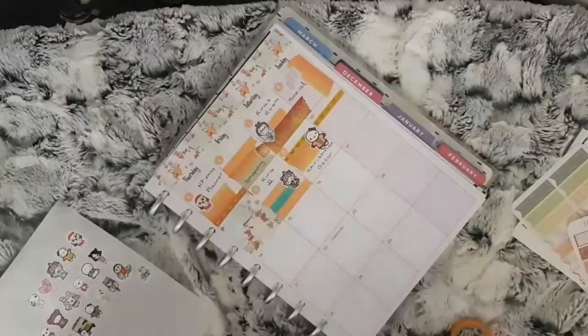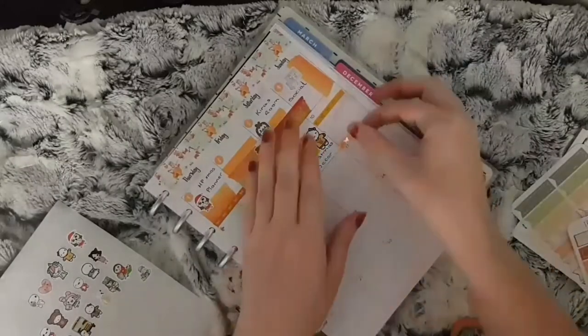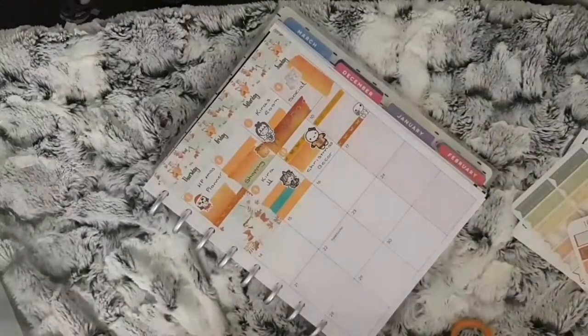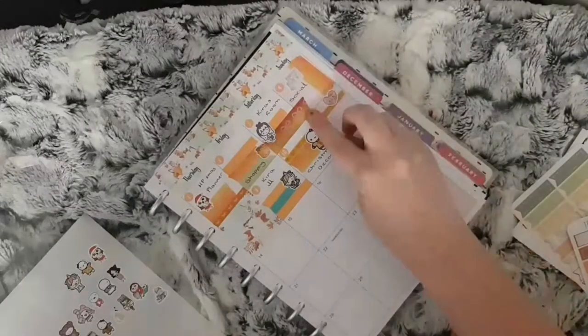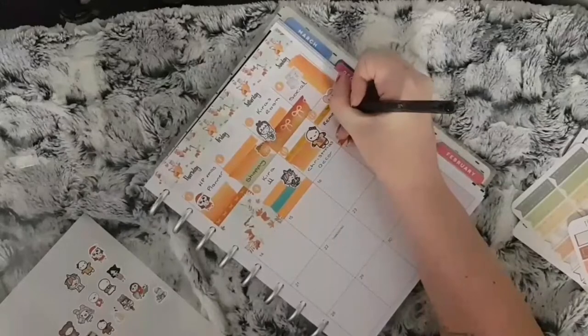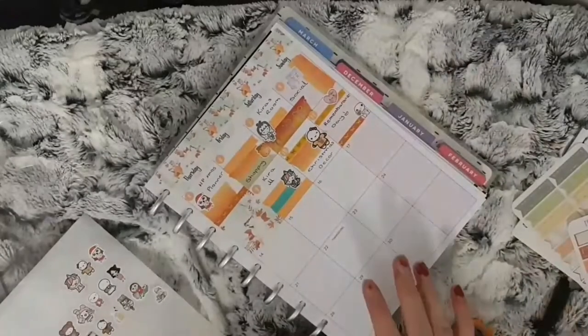For the 11th, I use some skinny washi again and make like a border with it, and I use a sad poppet and a heart from my stickers to mark that it was Remembrance Sunday. I know I've spelt it wrong, but at least it's there.